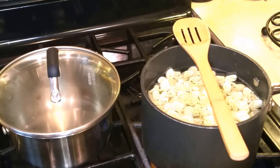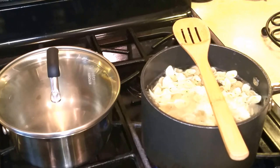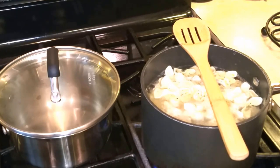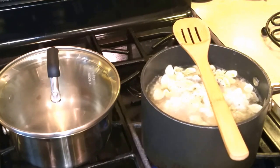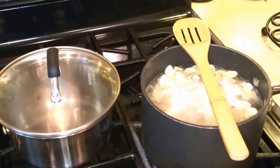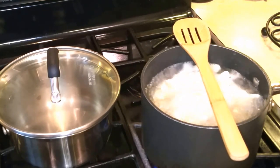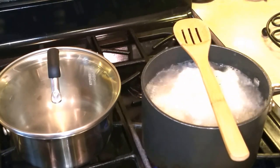So I thought I'd give you guys a little look into what I ate for dinner. And tonight it's going to be sacchettini in a red sauce with a little garlic bread and a cold beverage. The water's starting to boil and I've got my spoon on top. I'm anxious to see what's gonna happen. They say it's supposed to keep it from boiling over. We're gonna see.